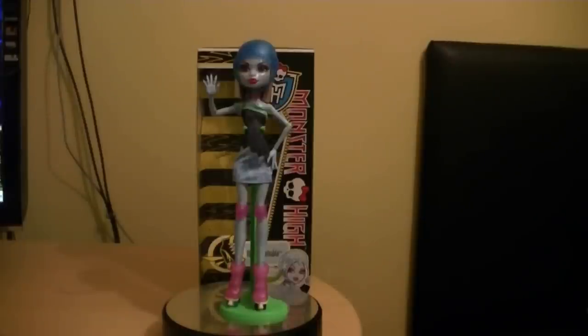She is poseable, as you can probably see, and she does come with a display stand. I just want to mention the display stands vary between all different lines in the Monster High series. From 13 Wishes, they come with hairbrushes and display stands. But overall, just a perfect figure. I can't see anything wrong with her at all.